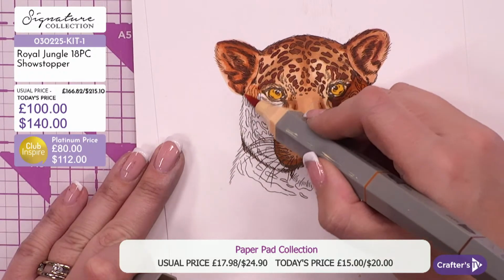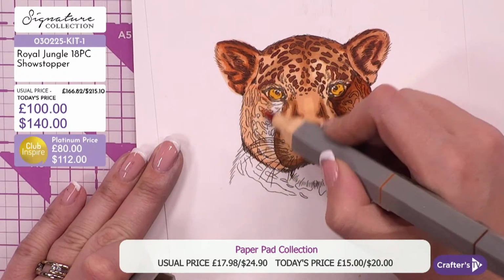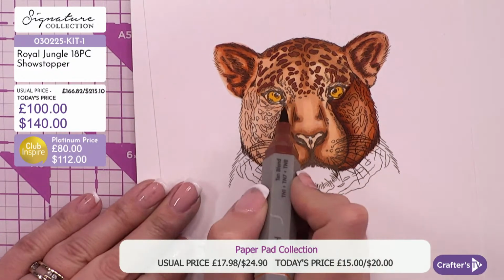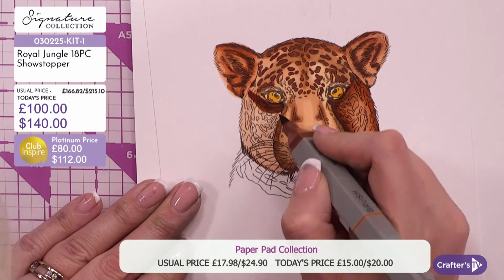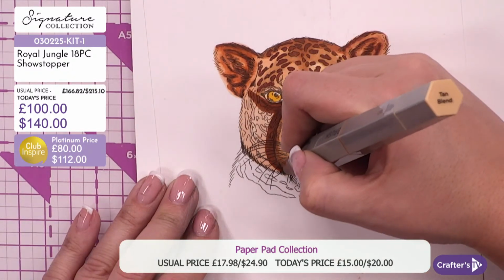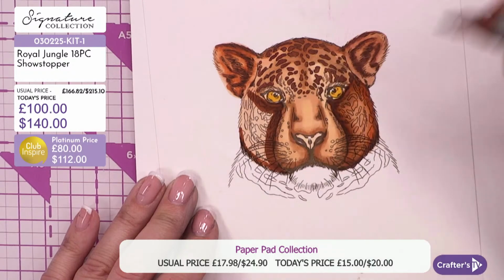So I'll show you again. Lightest one all over the base. Then where would we have dark? We said we'd have dark under his eye, and right round his nose like this. And then I'm just going to follow this shading coming up here. How far did I come up before?